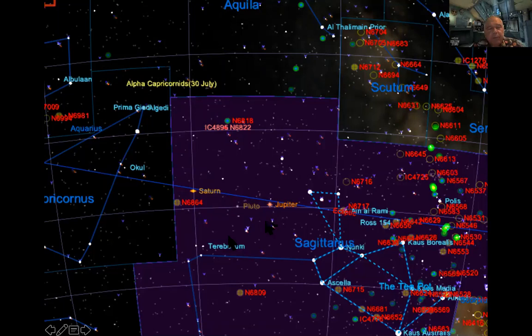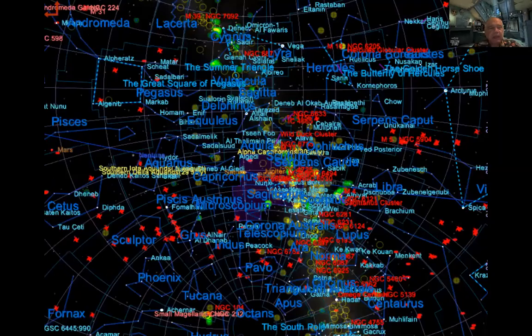And you probably also notice that little Pluto, the dwarf planet, is almost directly between the two gas giant planets. Of course, Pluto's too dim to see without a telescope. In fact, you need a big telescope to even see it. But there's three planets visible in the early evening sky. And then this is a more complicated star chart here.